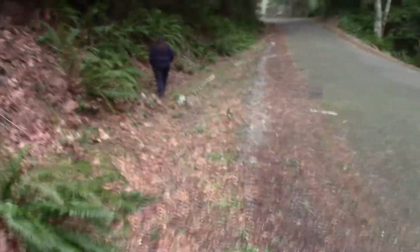Here we are in the woods on the side of a road looking for a plant.